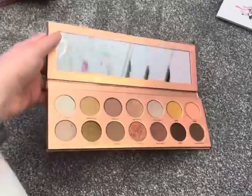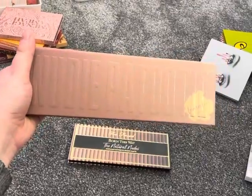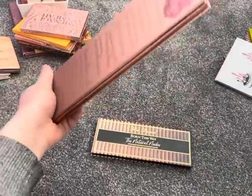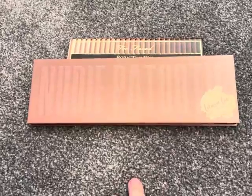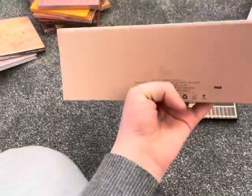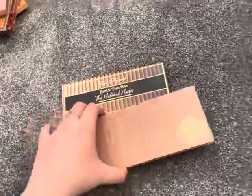Again, I just think it's so nice and such an everyday kind of wearable palette, which I really like. And I love the packaging as well, how she's done this all nude. I just think it's absolutely gorgeous. You can see that shine on the front of the packaging. I believe if you just search this online, you can pick this up from ASOS and stuff for like £35 or something, but it's definitely worth it. It's such a nice nude palette.